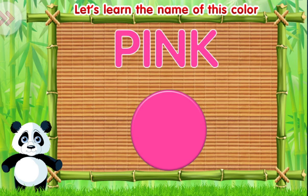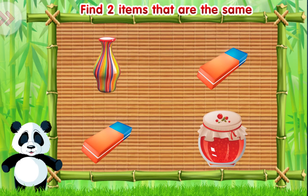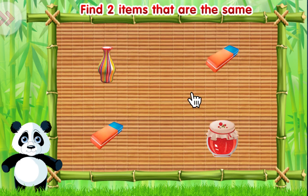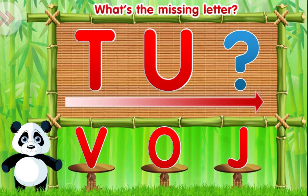Pink. Pink. Great job! Find two items that are the same. Eraser. Eraser. Great job! What's the missing letter?